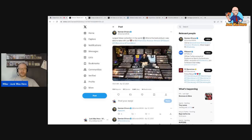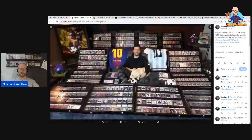And then we have, oh yeah, so this is completely separate. The largest Messi collection in the world. Look at this. I'm not a soccer guy, but I can appreciate a good super collection.